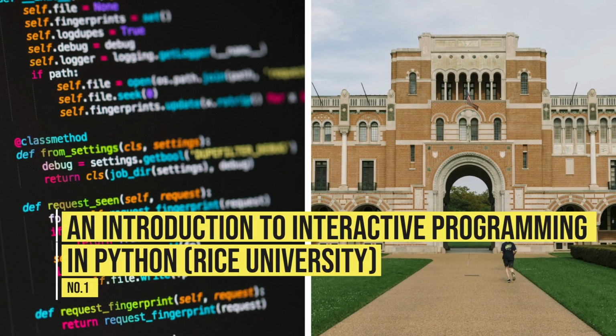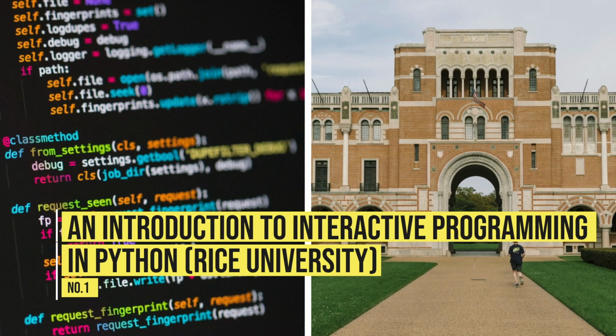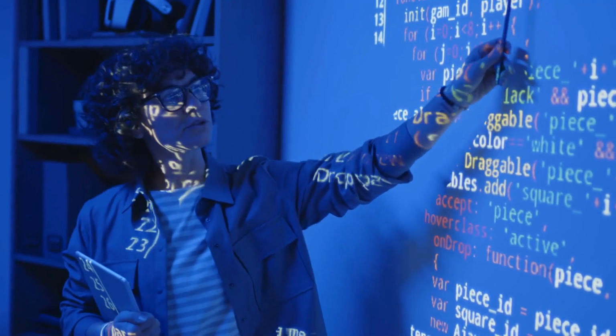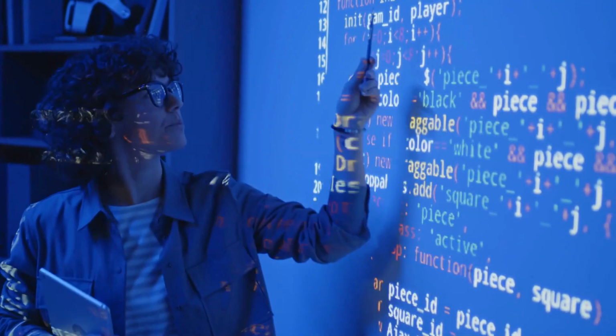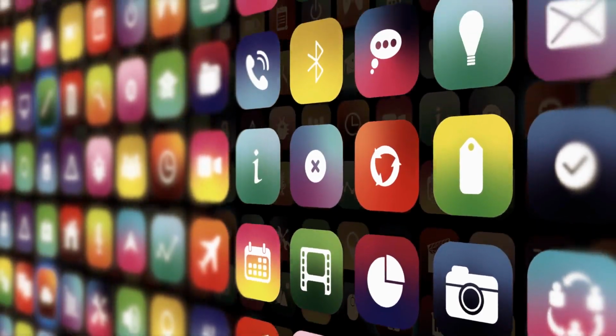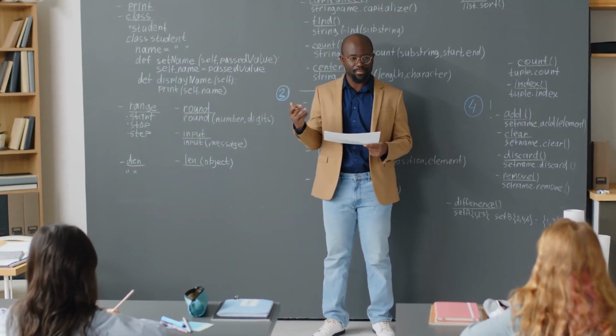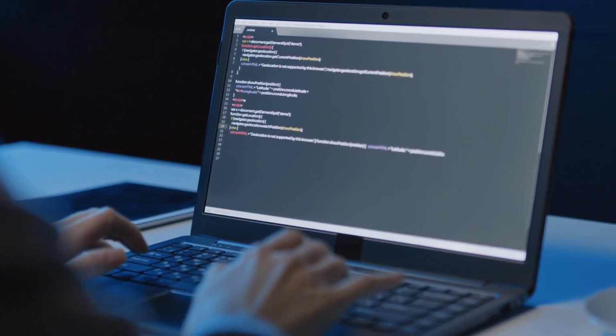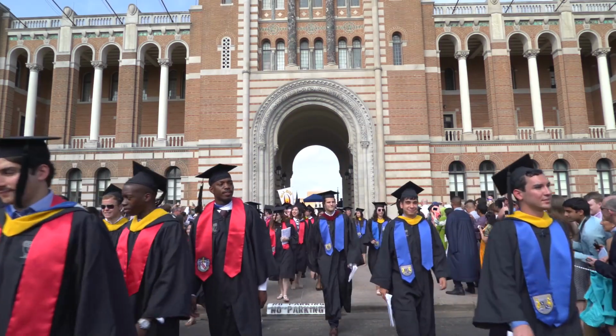Number 1. An Introduction to Interactive Programming in Python, Rice University. This two-part course is designed to help students with very little or no computing background learn the basics of building simple interactive applications. Our language of choice, Python, is an easy-to-learn, high-level computer language that is used in many of the computational courses offered by Rice University.